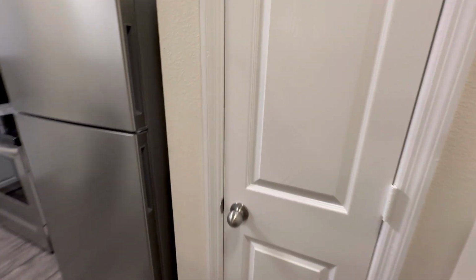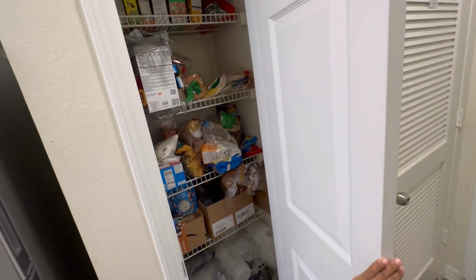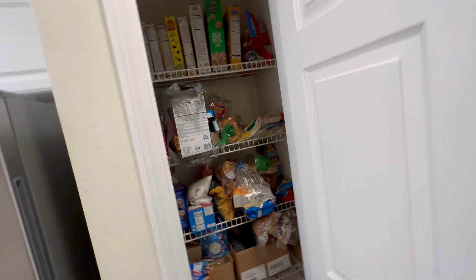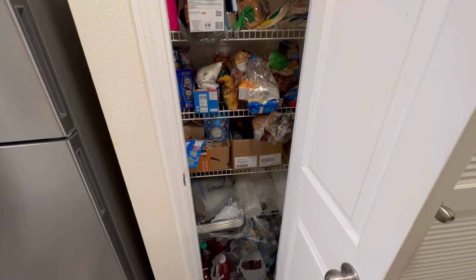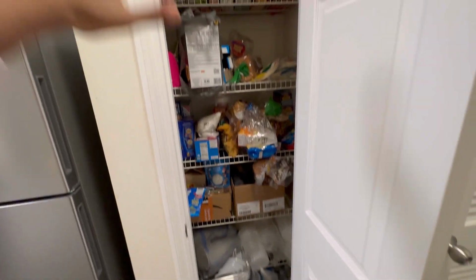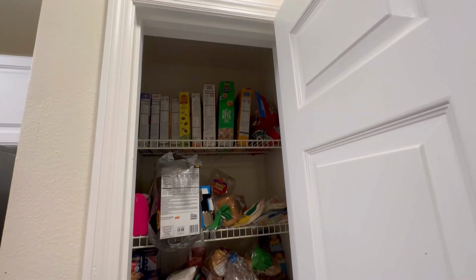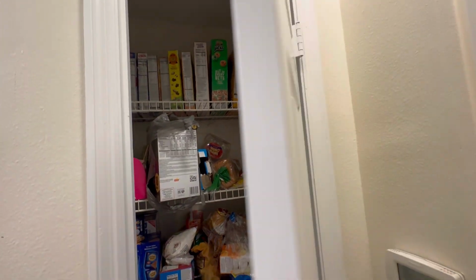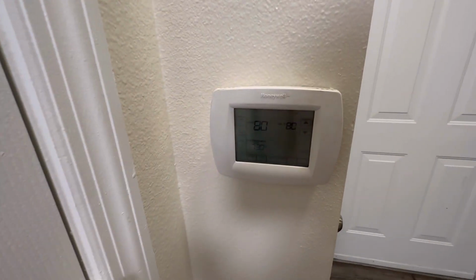Okay. Then if you come over here, we have the pantry. Please don't talk about my organization right now. I'm just trying to get it together, but we ain't hungry. That's what it's looking like right now. I got all that cereal, and I don't even eat cereal. It just looks good. And then this is my AC.